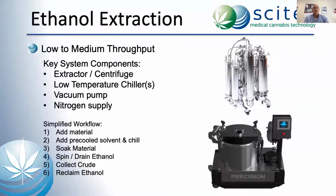We're now moving on to ethanol extraction equipment. We know the process is very simple. Soak your biomass in ethanol one way or another. Filter the crude containing ethanol and oils from the biomass and then post-process. Ethanol extraction is fast and efficient. Generally, soak times are 5 to 30 minutes.